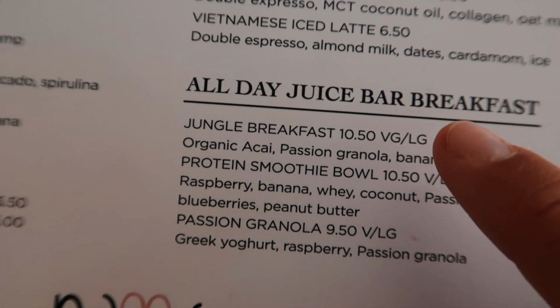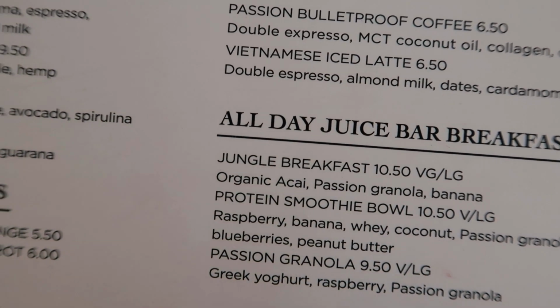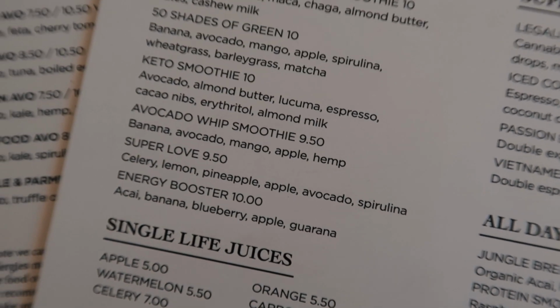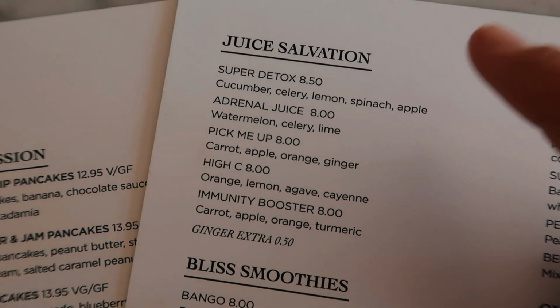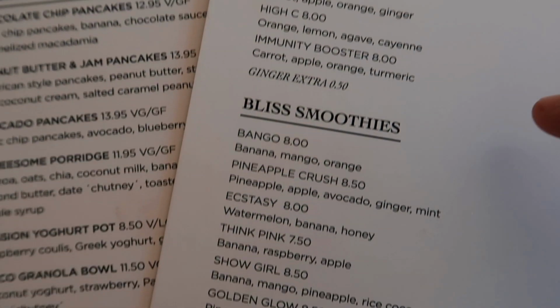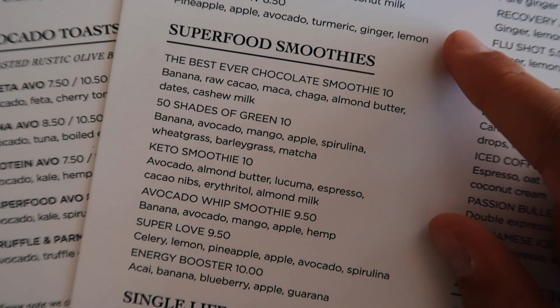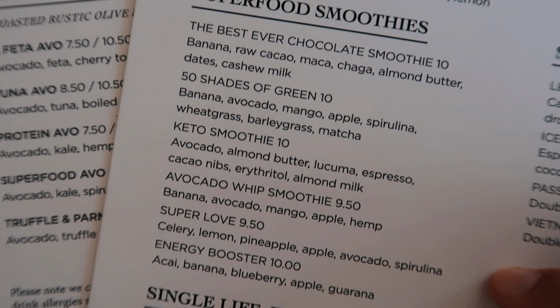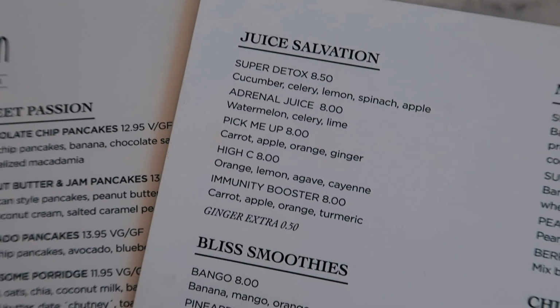So I'm gonna get the jungle breakfast, which is an acai bowl. It costs 10 euros 50, which I think is okay. Price-wise, the only thing that's a bit more expensive here are the smoothies and juices. For example, a green juice is 8.50. Smoothies, normal ones, are around 8 euros, and the really nice smoothies are 10 euros. However, I've had them before and they're really big, so you get quite a lot for the money.